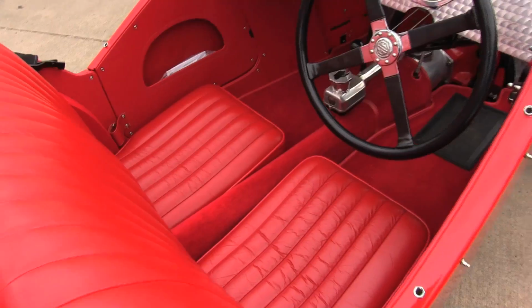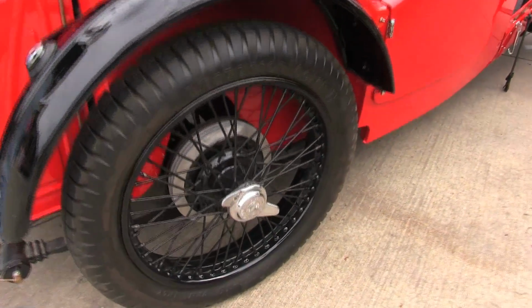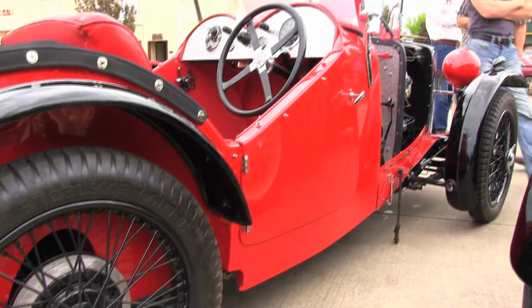It was a long project. It took about 2.5 years. The upholstery was completed by a company in Robbinsdale called Diamond Interiors.